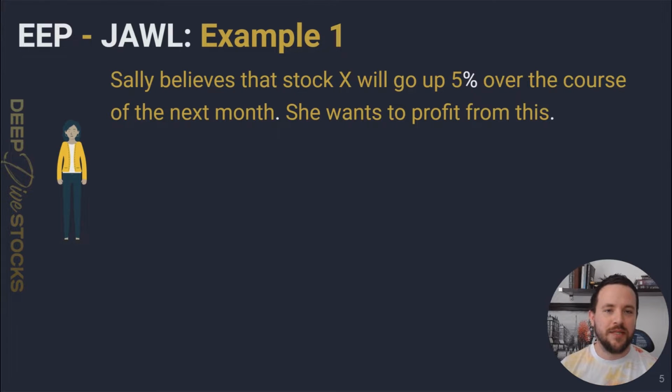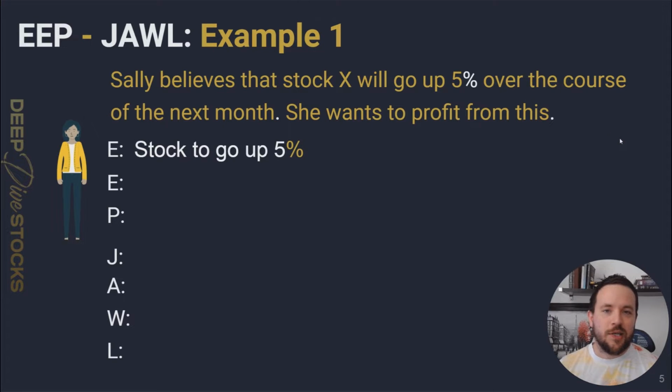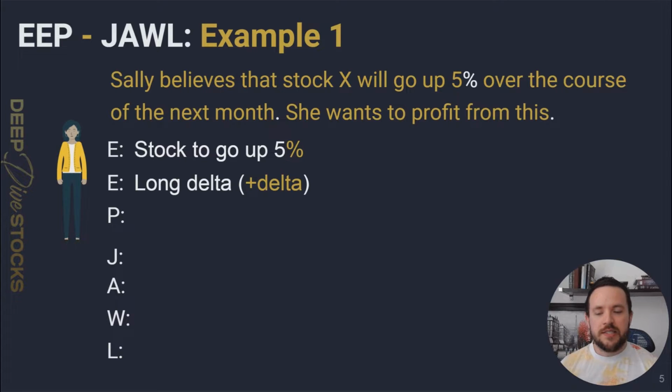So currently, Sally believes that a stock X is going to go up 5% over the course of the next month. And naturally, she wants to profit from this. So we start with our good old friend EEP-JAWL. And our expectation is that the stock is going to go up 5%, right? Like, that's not too surprising. The exposure we want then, since we're doing an options play, is that long delta exposure. We want the value of our position to increase as the value of the stock increases.